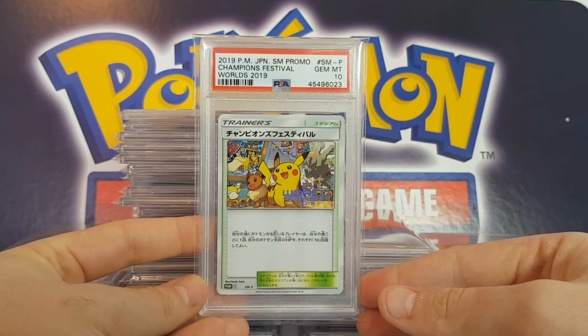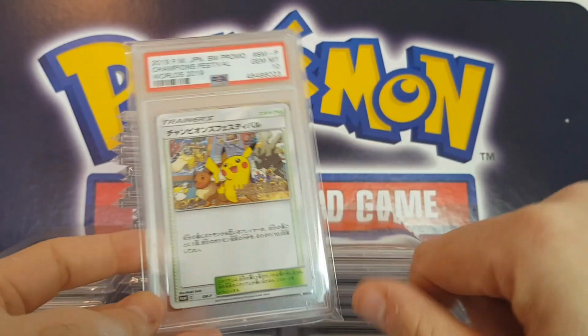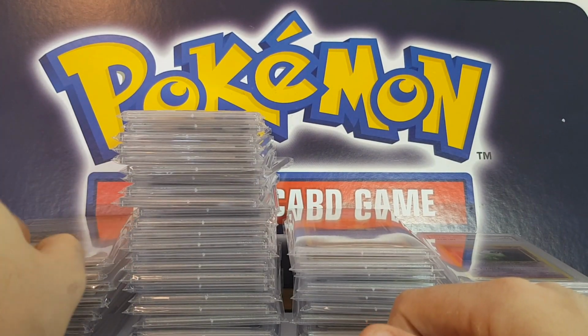Right. More Japanese Champions Festivals. I did say we're going to have some more. And that's 3 that have all come back as 10. So just shows you amazing print quality for the Japanese promos.